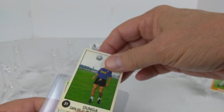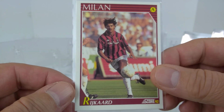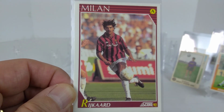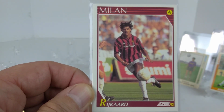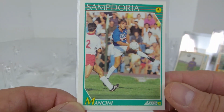American card makers jumped in with Score, and these you can get readily anytime you want on eBay. Those will just go in front. And of course that's the Score. It did two sets. They did the 91-92 and 92-93. These are by far the more common. That's the great Dutch star Frank Rijkaard for AC Milan. Very detailed cards. The other one I'll show is Roberto Mancini. I have nearly the whole set, just missing a few.